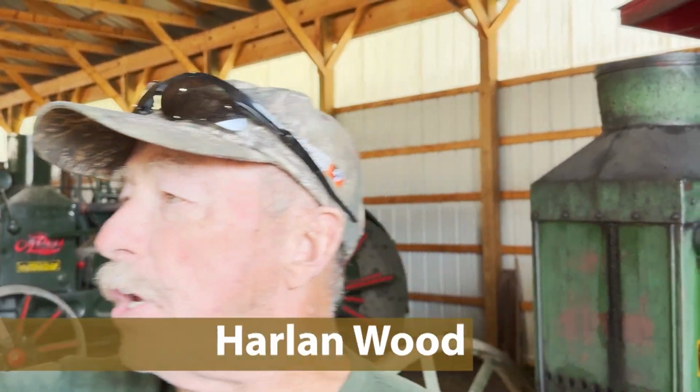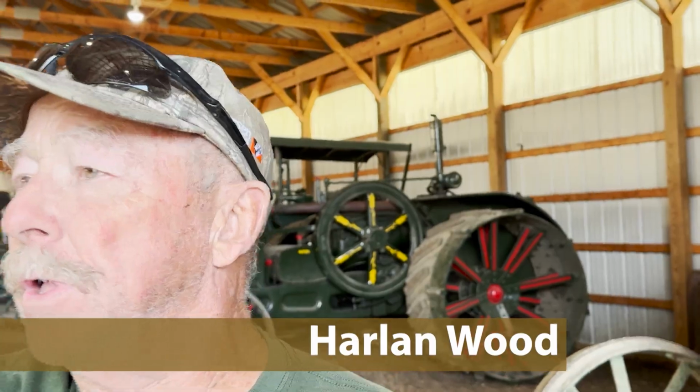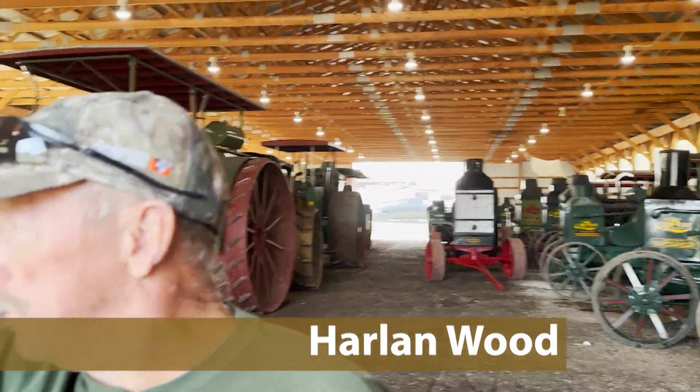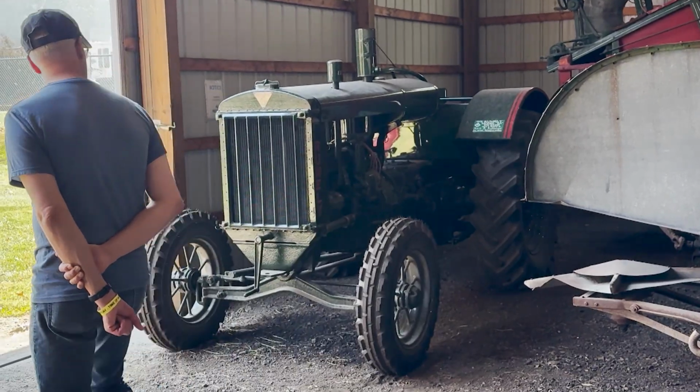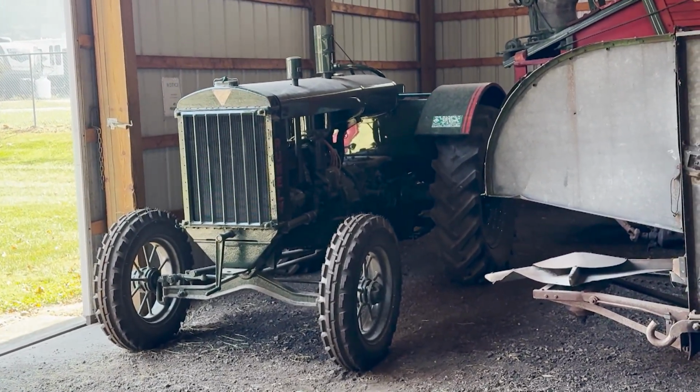So everything in this building pretty much are Rumely machines? Mostly all Rumely family, Rumely affiliated, yes. Okay, all right. And that includes? That includes all the advanced Rumely machinery, the harvesters, everything in here is all Rumely. Even the Rumely 6, that's more of a modern standard tractor, runs on gasoline.